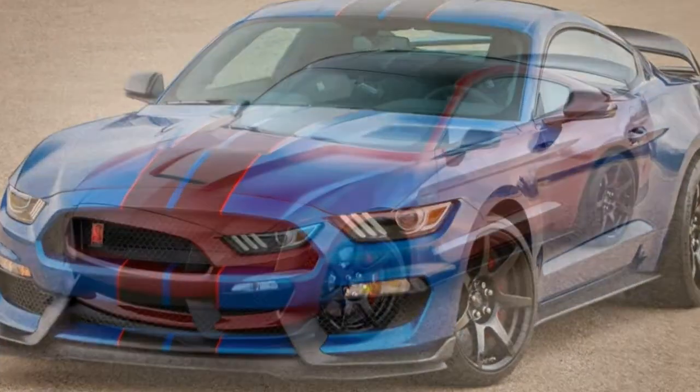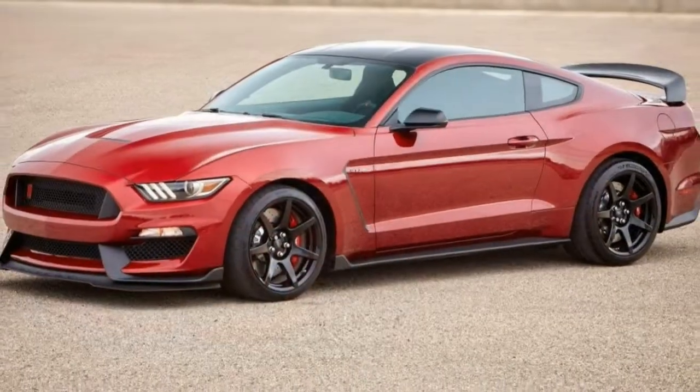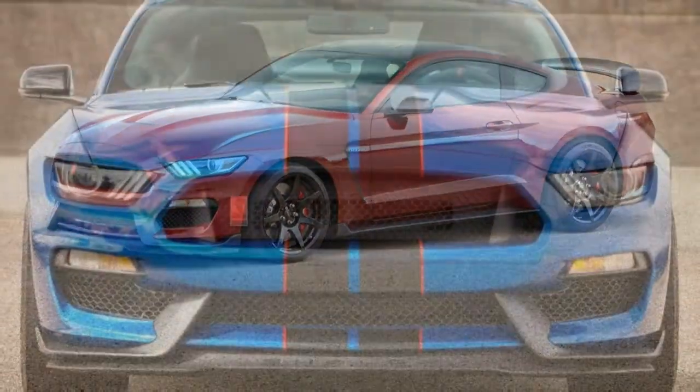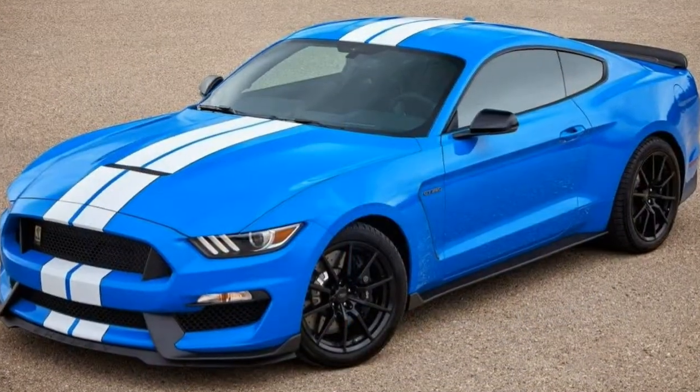Climate control. The single-zone climate control unit is shared with the standard Mustang. It's straightforward and efficient and keeps up even when you're driving hard.